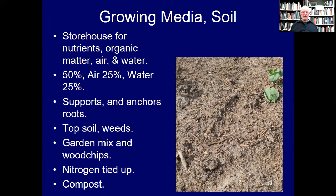probably be some wood chips. Those wood chips are going to take the nitrogen that's in that soil, and those wood chips are going to try to decompose. And when they are decomposing, they will tie up the nitrogen, and your plants are not going to get it. This is why many a young person's garden fails, because there's not adequate nitrogen. They don't realize what's happening.